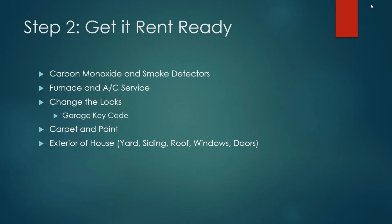Do carpet and paint if you need. Take care of the exterior side of the house. Is there landscaping stuff you need to do? Make sure you're dealing with any potential water issues. Water issues are expensive, not only because you usually have to get inside a wall or a cabinet, but they also leave stuff like mold. So make sure your caulk is good. Make sure your grout is good. Do all of that stuff.